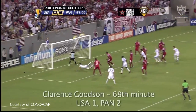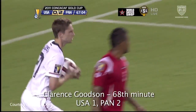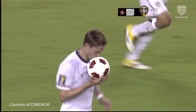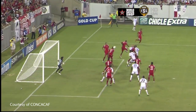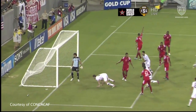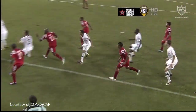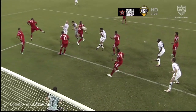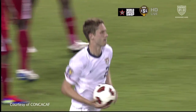Donovan curling this in. Bradley gets a header. It's in the net. Goodson scores. The U.S. are back. When Landon Donovan puts the ball in the right area, they've been dangerous. Great little flick from Bradley. Goodson loses his mark. Wide open on the six. But watch Bradley rise up, get that flick. That was the difference. Goodson right there, heads it in the empty net. Beautiful flick on from Bradley. Goodson completely unmarked, onside.